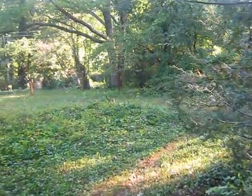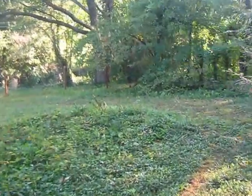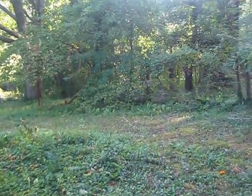So that's the tour of the outside. Gives you an idea of the lay of the land. And once I get cleaned up inside, I'm going to try to do a video inside.